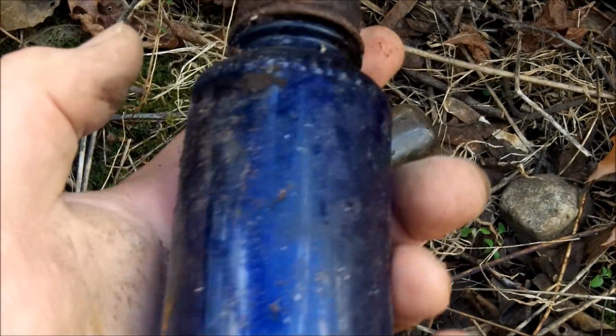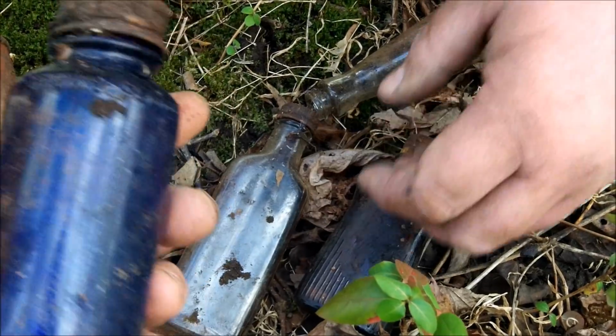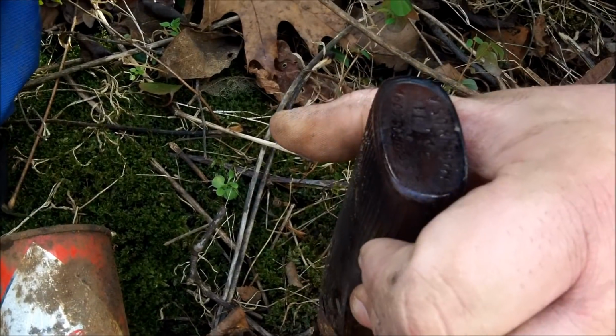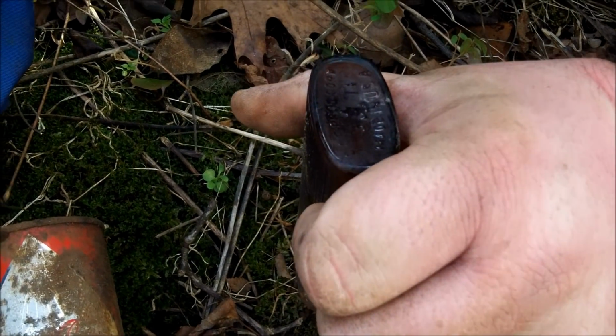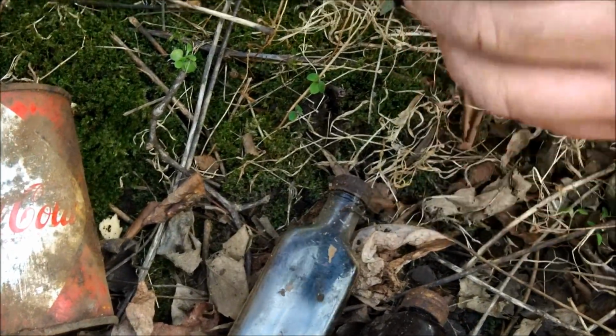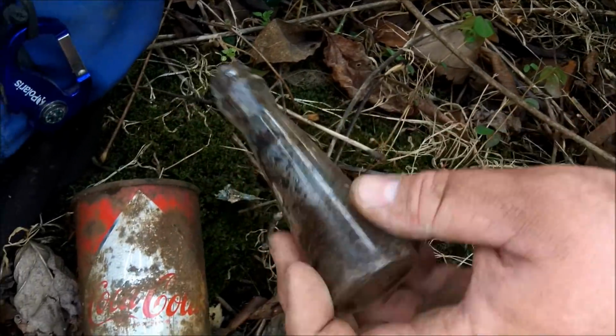Oh, this is Bromo Seltzer. That's awesome, man. I feel like we found a token for that at some point. Yeah, it could be. Probably, what's it say on the bottom? Extract? Made in USA. It's old. L&F, and then this one still had a label on it. Shampoo. Tiny shampoo bottle.